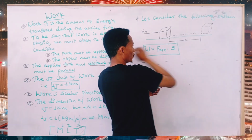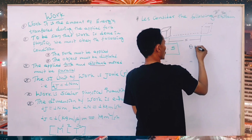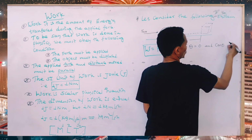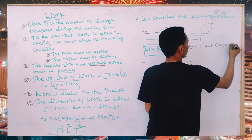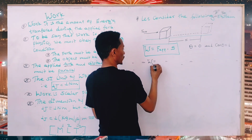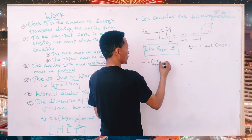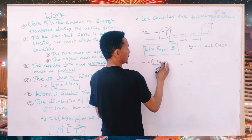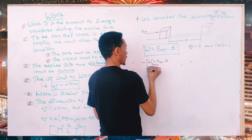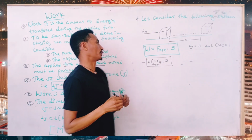Since we are just considering the horizontal plane, our theta is equal to 0, and cos of theta, which is cos 0 degrees, is equal to 1. So the work done on this block is equal to the applied force times the displacement. This is the way we put down the dot product, and this is how we equate the work done on this block.